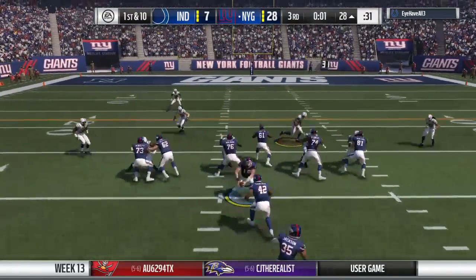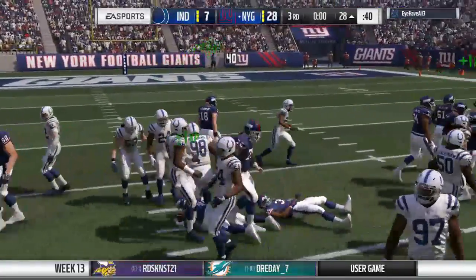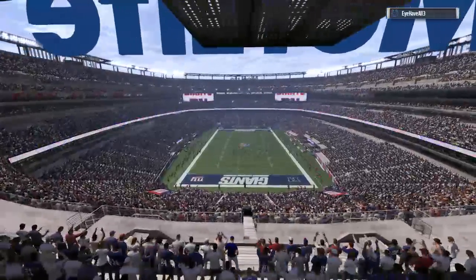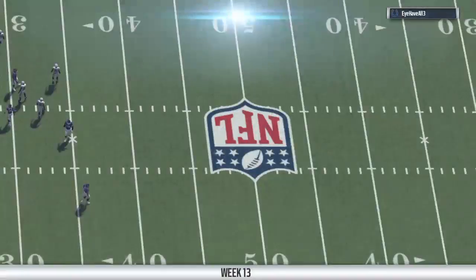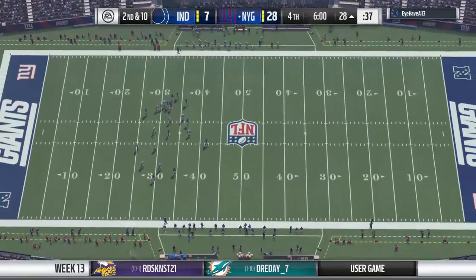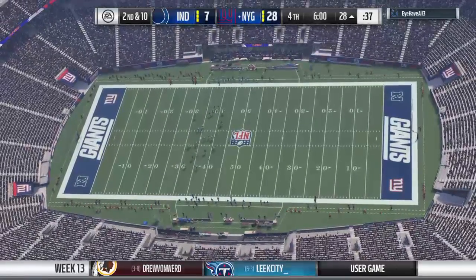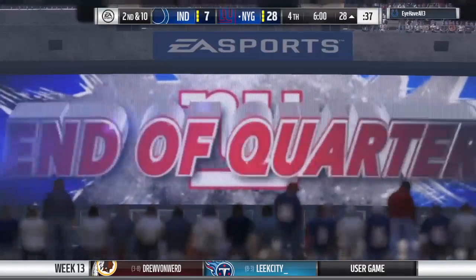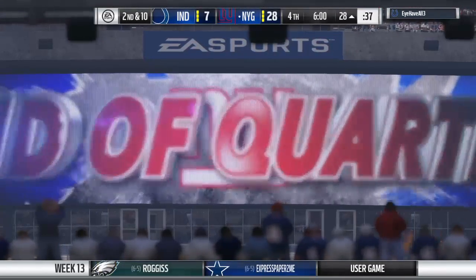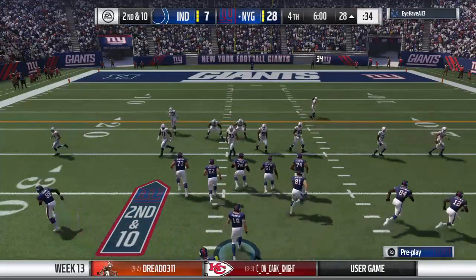They come out here in the eye. Oh, he tried to pitch it, and the ball's loose. Back now here at MetLife Stadium. A lot of happy faces in the crowd at this point as their guys have a big lead here to start quarter number 4. The fumble, but they're able to maintain possession. Now it's 2nd down.